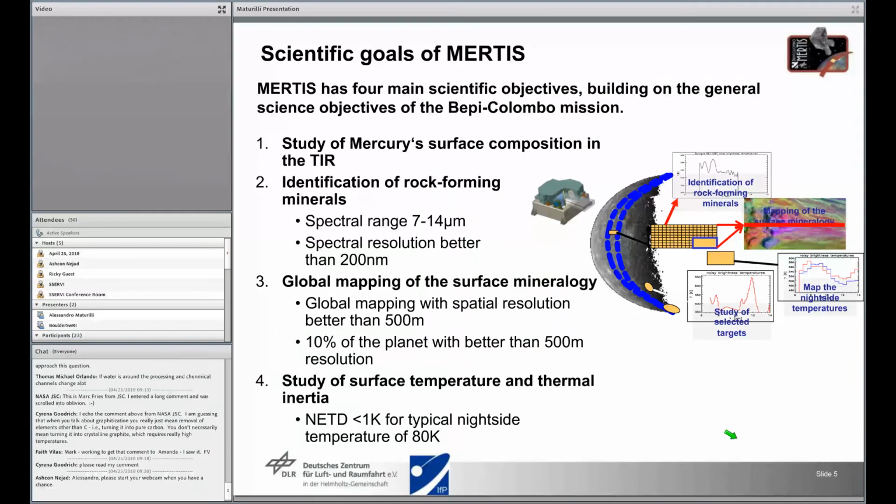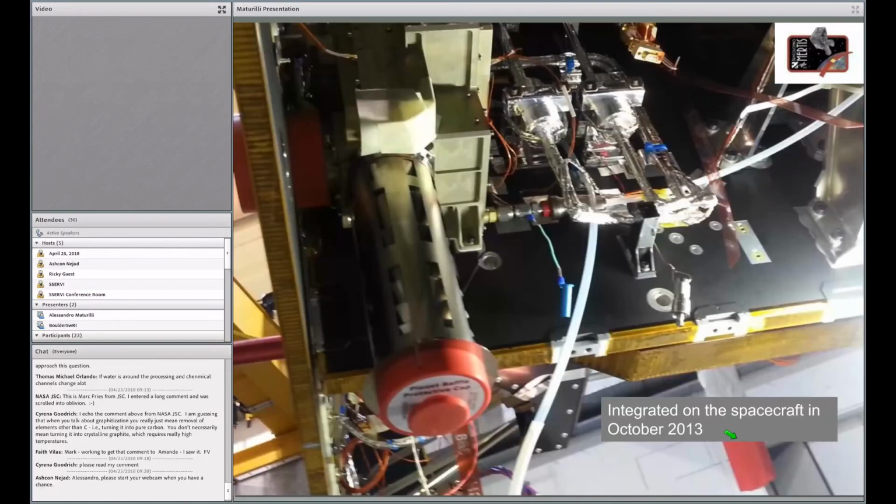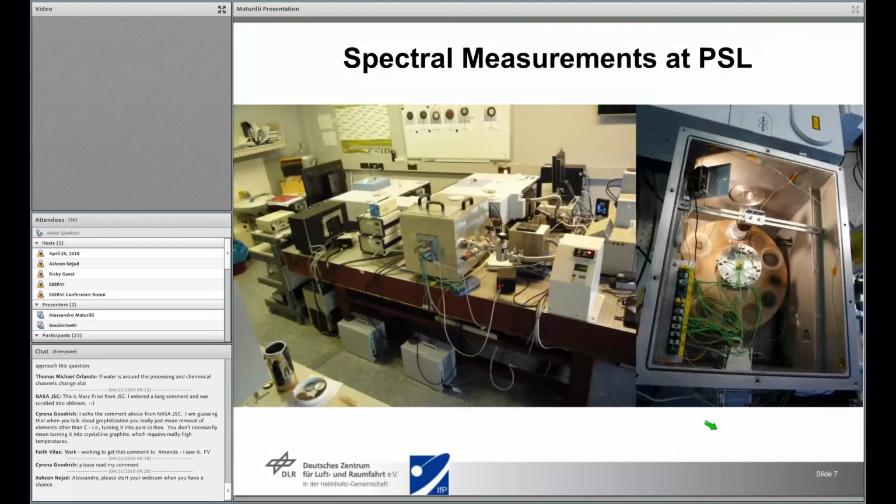And so these are just in brief. I will not spend so much time on this, but of course we will study Mercury's surface composition in the thermal infrared, and we have a map of the mineralogy of Mercury. This is MERTIS on the spacecraft, and you may see that it was integrated many years ago, almost 5 years ago, and finally in October this year BepiColombo is going to start. So finally we're going to start our journey to Mercury.